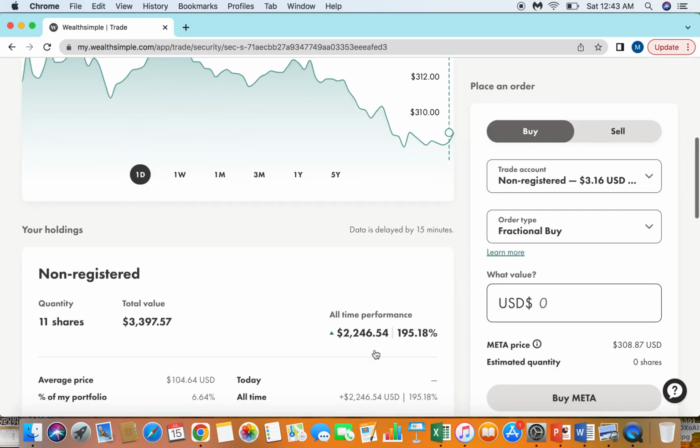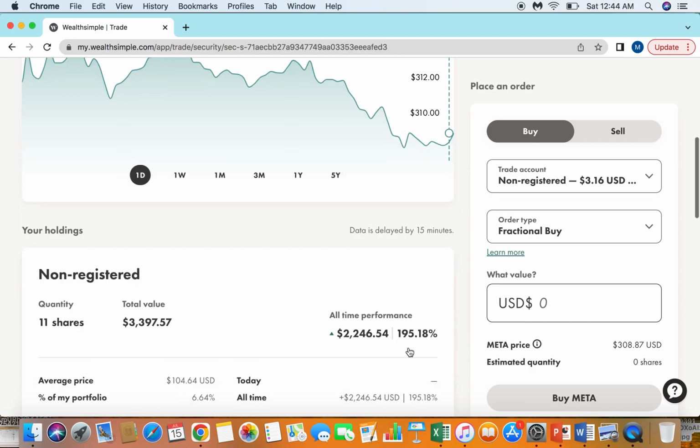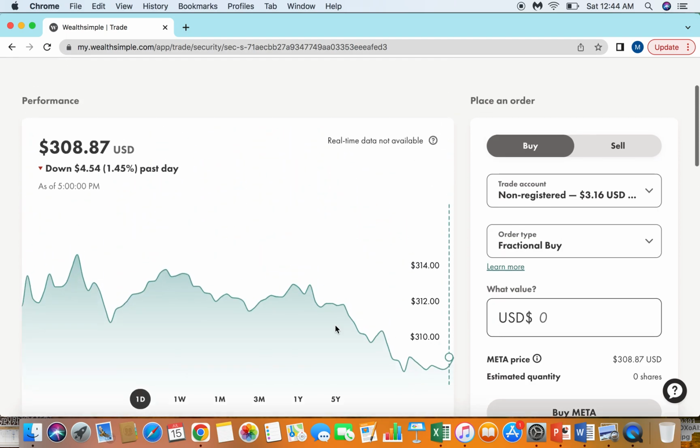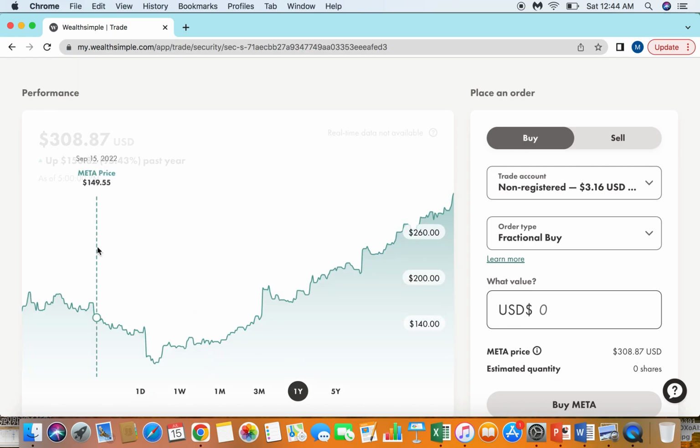Meta in this account is up almost 200%, which is crazy to see. While I'm up almost 200% in this account, my average price in other accounts is probably closer to $160, $170. So probably up 70, 80%. And I've been holding Meta for years and years. So my total shareholder return annualized on Meta is decent. It is not fantastic overall, given my average prices in the stock.